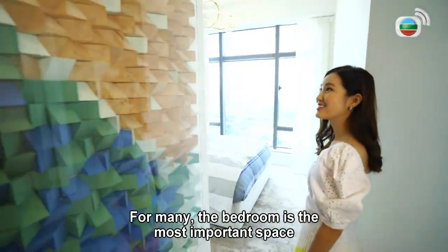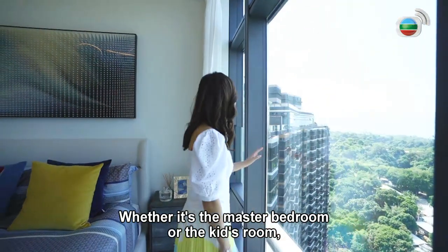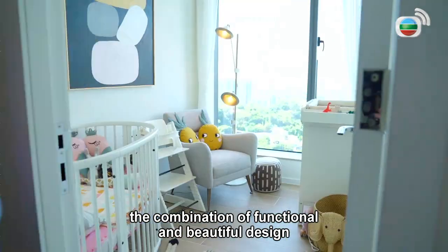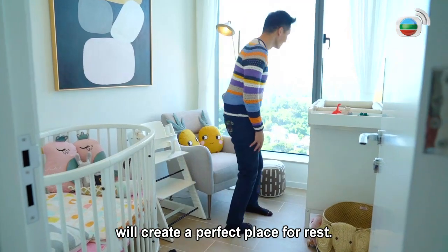For many, the bedroom is the most important space in the house. Whether it's the master bedroom or the kids' room, the combination of functional and beautiful design will create a perfect place for rest.